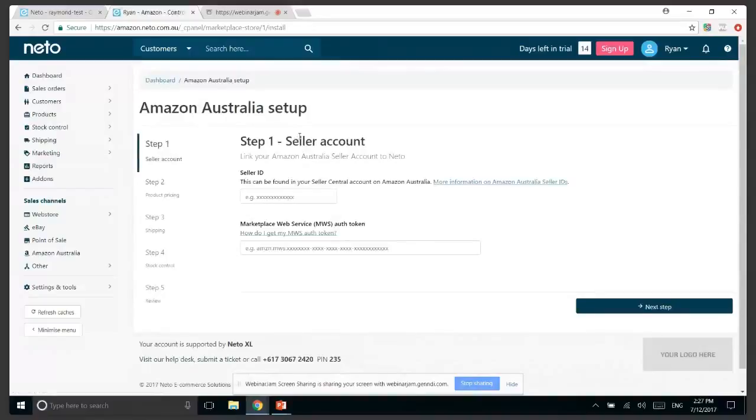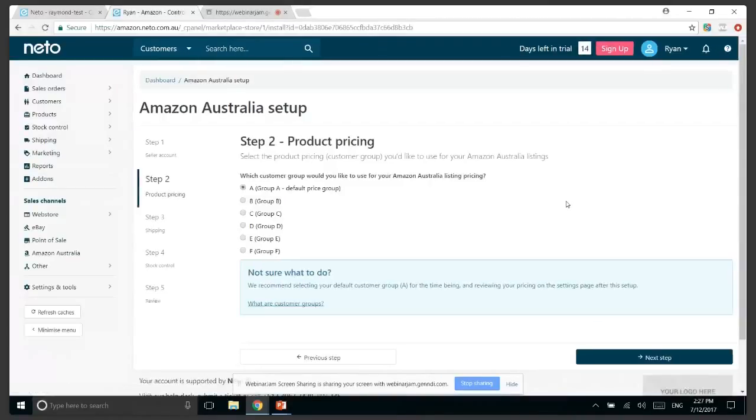And step one is going to be putting in my seller ID and also my marketplace web services authentication token, which you'll get from within your Amazon seller account. So you just put that information here. I'm just going to put some dummy data in here to get through the wizard. I'll then authenticate your account and take you through to the next step.